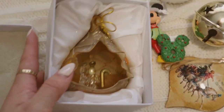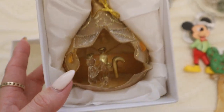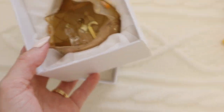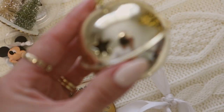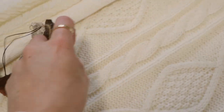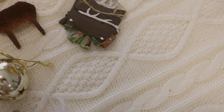This is one that Sky brought back from Malta for me a few years ago now. It's completely made out of glass. It's like a little Jesus and Mary scene. And then just a few other little special ones. This one has a bell in it, reminds me of Polar Express. And then this is Clay's favorite one. I absolutely hate it. I usually get him to hide it somewhere in the tree so I can't see it.